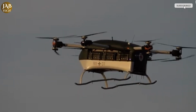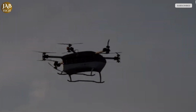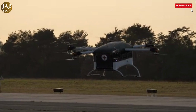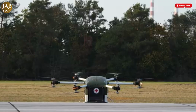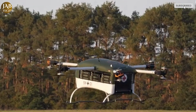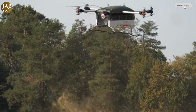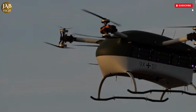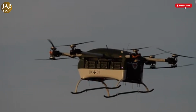The drone can be quickly deployed to the front lines or disaster zones, where conventional rescue efforts may be delayed due to environmental hazards or enemy threats. Once it reaches the injured, it can safely extract and transport them to medical facilities without exposing human rescuers to further danger. With its precision navigation and autonomous capabilities, the Grill drone represents a transformative shift in emergency medical response.